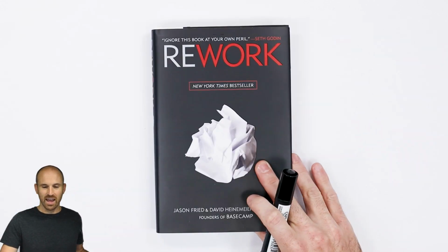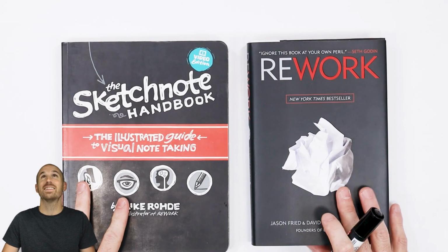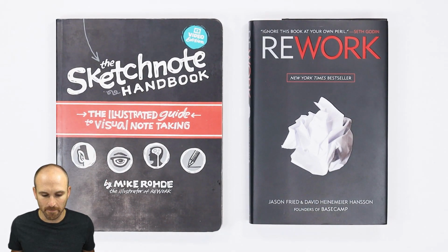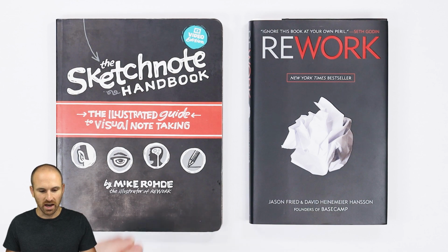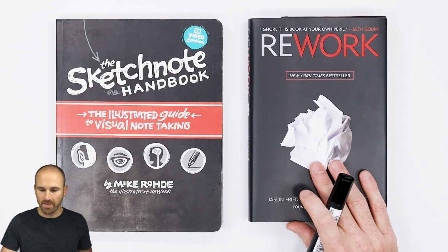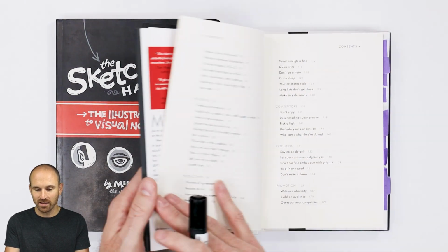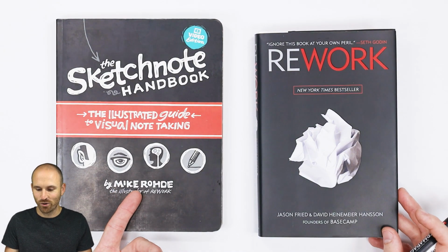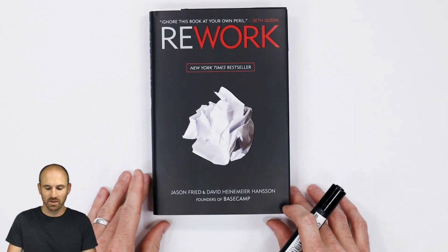Mike illustrated every single chapter in this book, and I came across both of these books at the same time. I think I came across this book first, and then this crossed my path, and it happened to be illustrated by Mike. So I think that's part of the reason it holds some significant meaning for me.